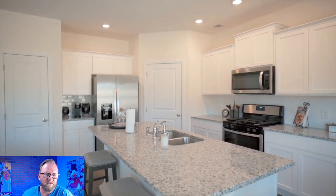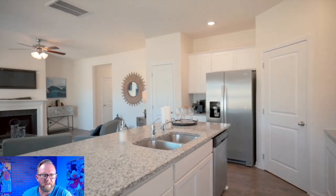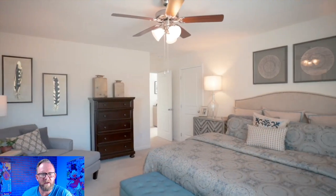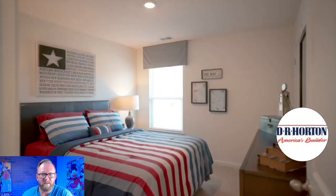Center island features a nice setting for you to stage food, have folks sitting around while you're cooking, and it flows really well right into that family room. We're gonna see some of the upstairs space as well. Nice open master suite. They're gonna show the double vanities here in the master bath. Get a walk-in shower, and then featuring these guest bedrooms.